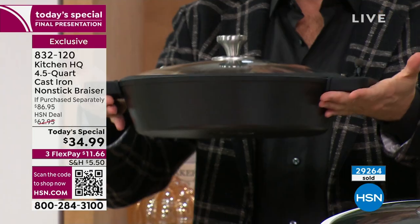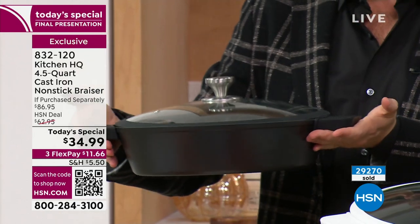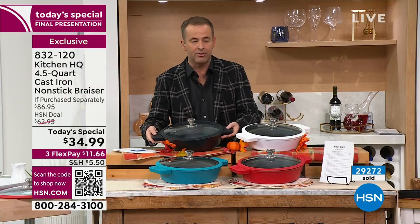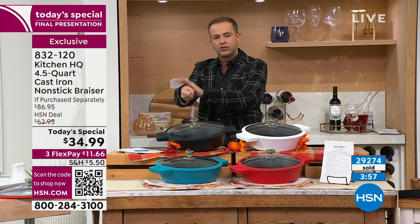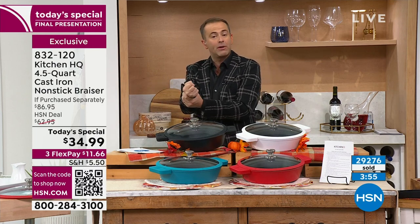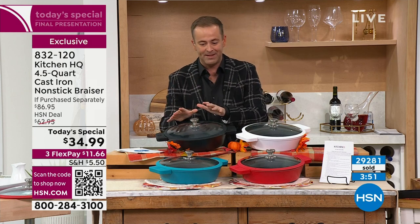So we love that. Notice how I'm holding this. I'm using both hands. So I don't have a pan, any pan, let alone a cast iron pan, with one long handle where I lift it up and there's so much weight on my hand and my wrist. And that can be really painful. This is nice and easy.